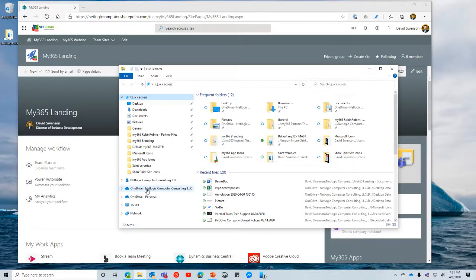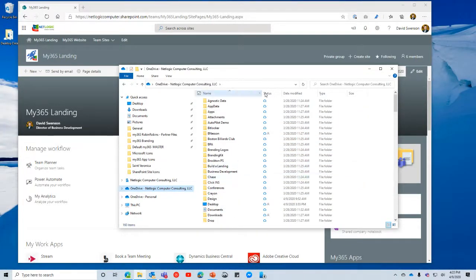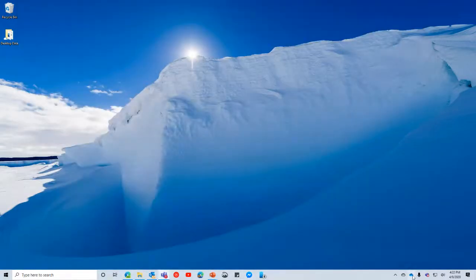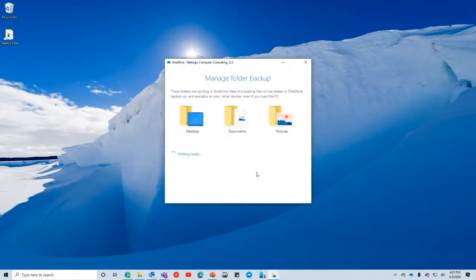So this becomes where your desktop, your documents, your pictures, and so on are all stored. Things like that will all follow you across every single device that you would use. So automatically, when you sign into a device, it's going to back up things like your desktop, documents, and pictures. Let me illustrate that by showing you here.